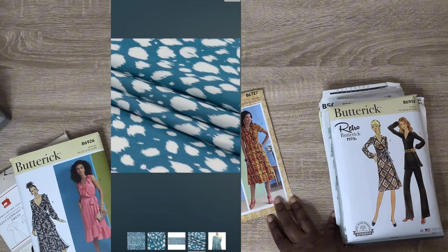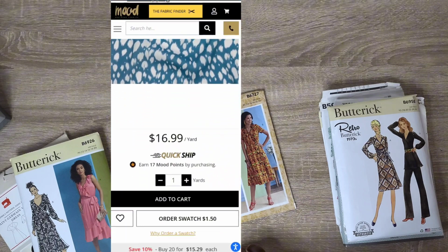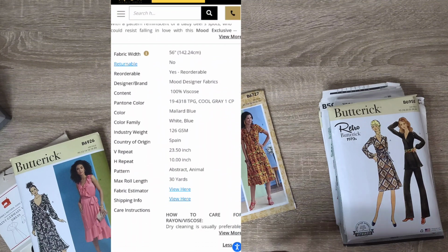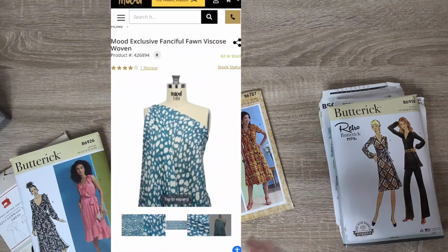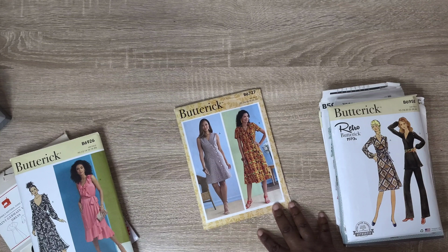And then we found that instead of it being 56 inches wide, as the website stated, it was actually 46 or 47 inches wide. And so, as you can imagine, with any type of wrap dress or any kind of A-line flared dress, it's going to be almost impossible, even when it's not folded or double folded. Even for a single layer, it's really difficult because the width isn't there.